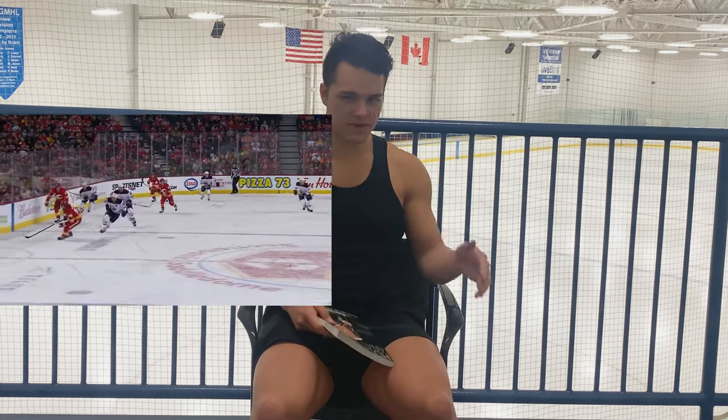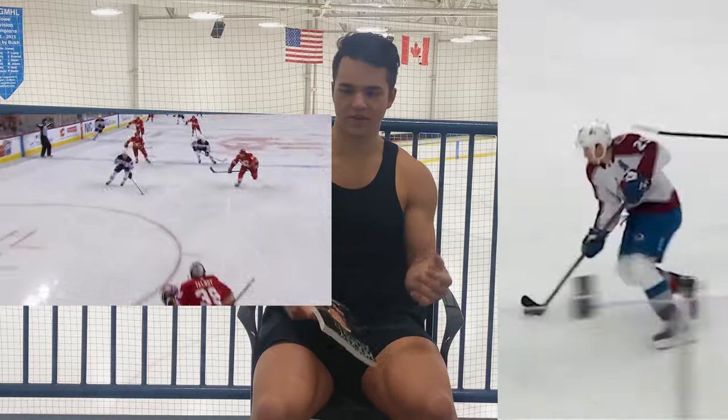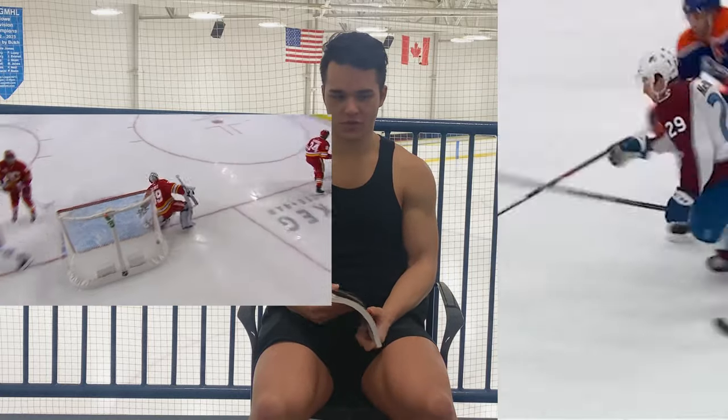But at the same time, are they guys like McDavid? Are they guys like MacKinnon? Are they players who have exceeded the skating and speed standards of NHL players nowadays? They are not them. Even though Kane and Toews are legends in their own way, they're not the McDavids and the MacKinnons and other players like that who are super fast.